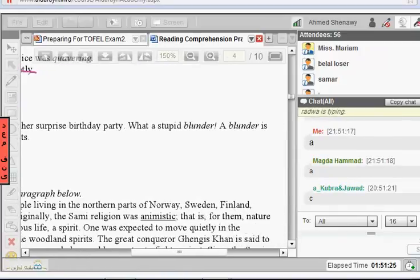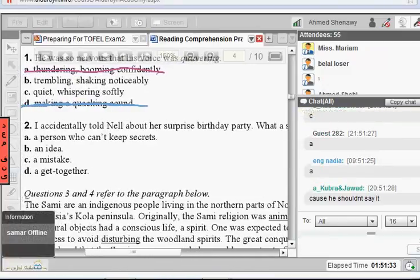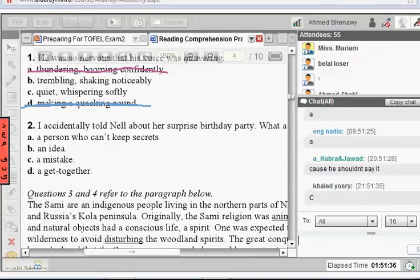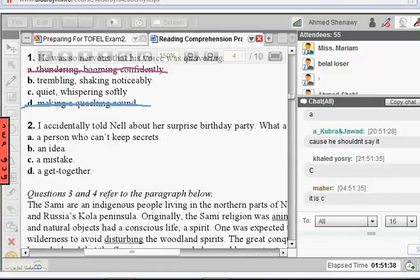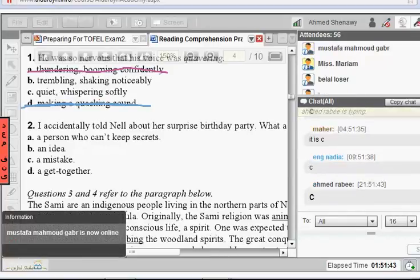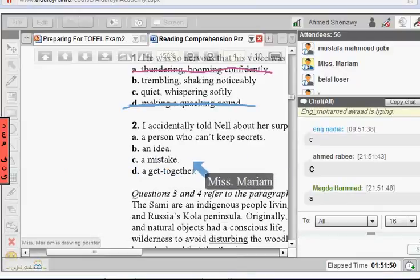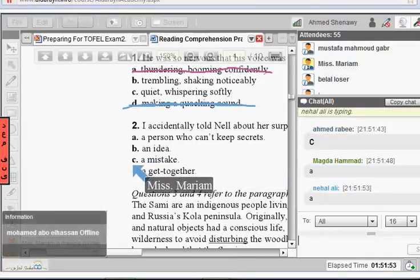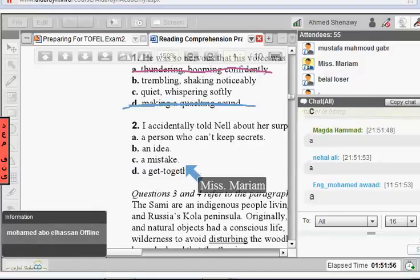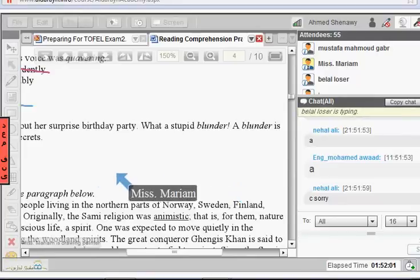The speaker made a mistake by telling, and the speaker may be a person who cannot keep secrets, like choice A, but the focus in the passage is on the action itself, not on the person performing the action. So choice B, an idea, doesn't make any sense. The correct answer will be number C. Trust me, it's C.